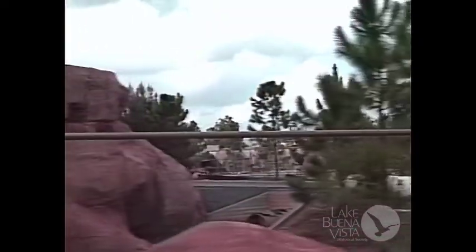Now through the back lot magic, we're able to go from the canyons of California to the streets of New York in under 1 minute.